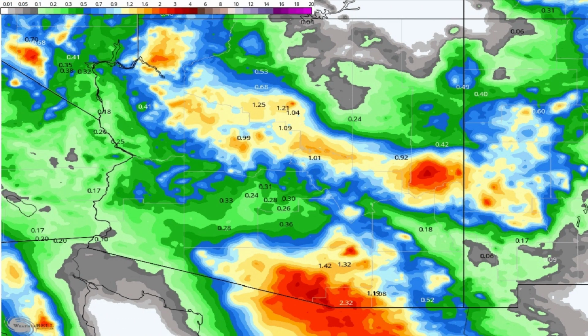This is valid through Friday morning of next week. Rain amounts in Phoenix around 1/4 to 1/3 of an inch. Could see as much as 1 to 2 inches up north and over in the eastern mountains, as well as some pretty heavy rain, maybe 1 to 2+ inches further to the south. The pattern will get more active. It's just going to take some time.